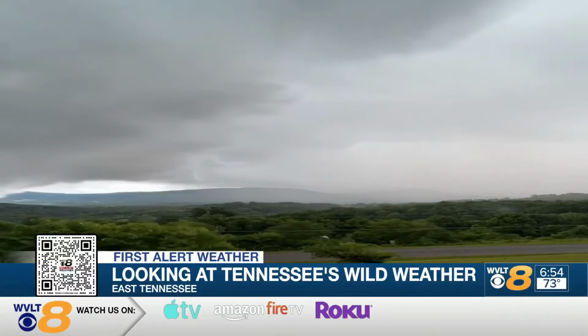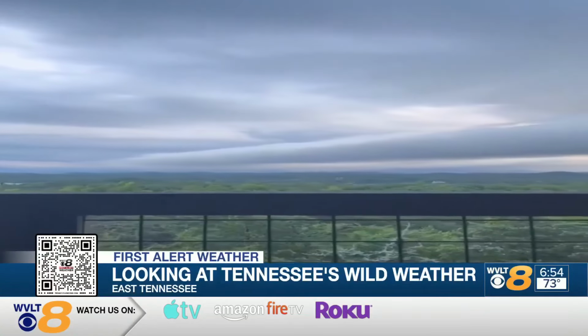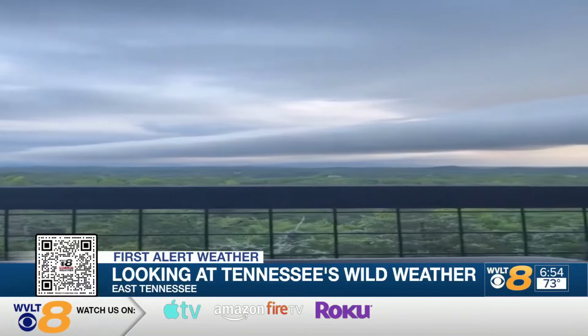And let's see, what have I not shown you? I did want to show you that video from Douglas Lake. There it is. So that almost looks like a roll cloud.